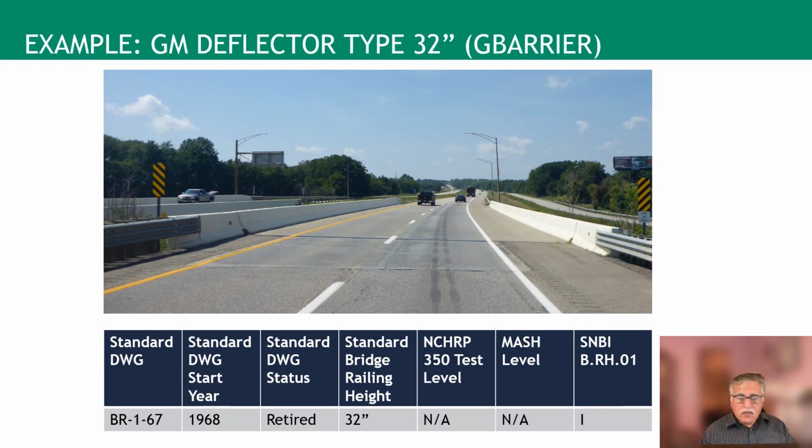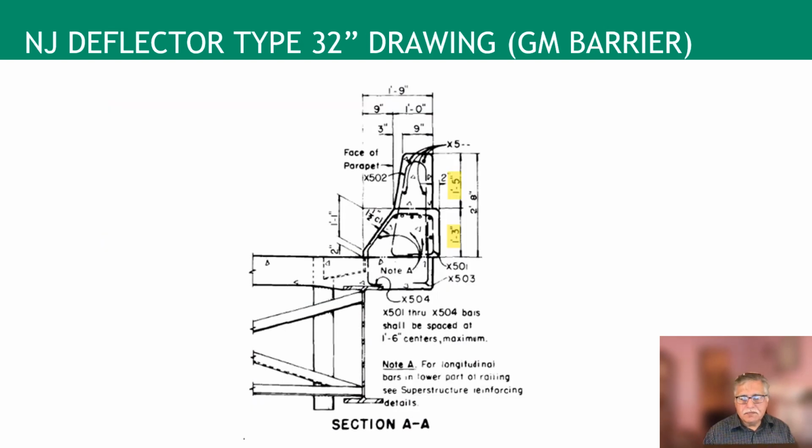Some examples about this. For concrete, we should talk a little bit about the General Motors deflector parapet, 32-inch. It has been retired. It's called BR167. We code that as an I. In the guide, we provide a snippet of the standard drawing just to give the inspector an idea on the shape and the dimensions. For example, this one we highlighted the 1'5" dimension. This dimension makes a difference because this type of rail has not been crash tested.